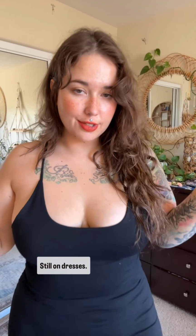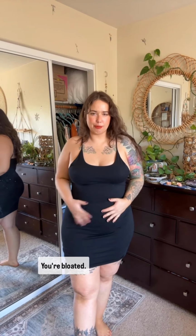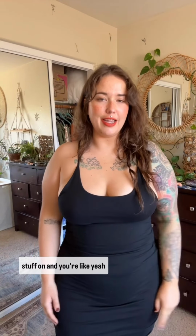Okay, still on dresses, we've got the classic LBD, right? Strappy, tight, you're bloated, you're like, girl, what you talking about? So, never underestimate the power of layering. You can start with something like this where you're like, there's no way in hell, and throw some stuff on and you're like, yeah, girl.